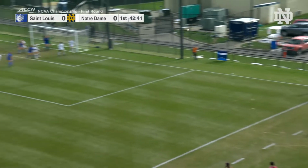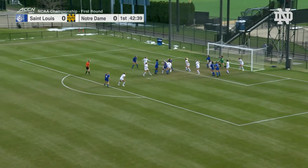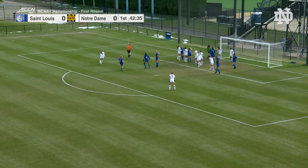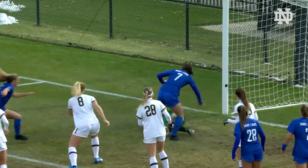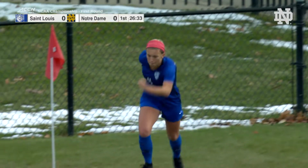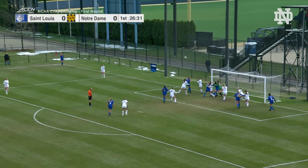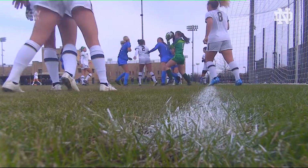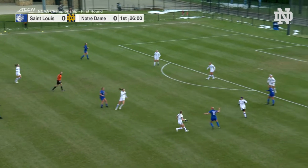Hannah Frederick on the corner kick to the box. Still loose. And a shot at the far post from Seitzer is deflected wide, which means a corner kick for St. Louis. Frederick right in on goal. And it's snagged. And Interian's 5'10 frame really helped her out there.